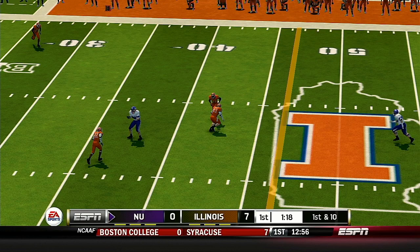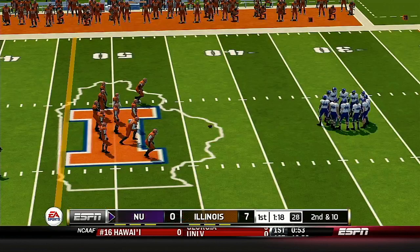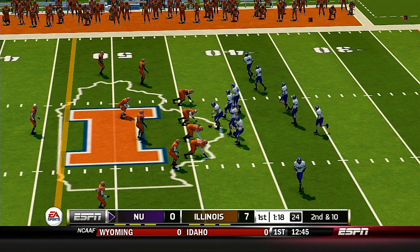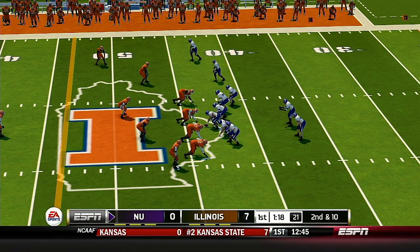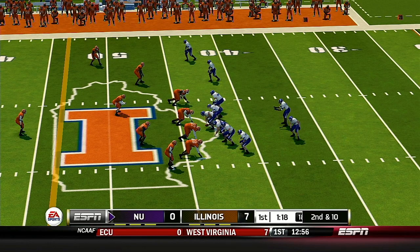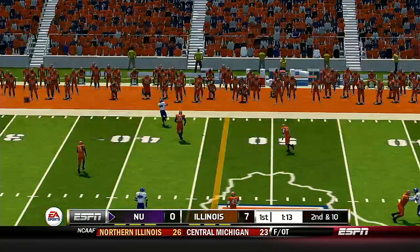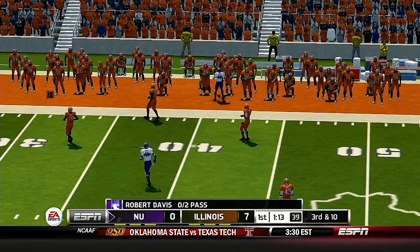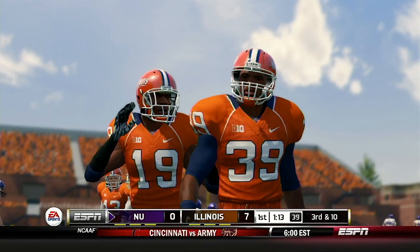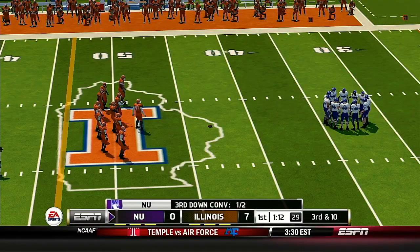Quick throw, almost intercepted. You never know what will happen when the ball ricochets like that. Good effort by the defender. From their own 43-yard line, it's second down. Incomplete. Too bad that'll go down as an incompletion because he made a really great play on the ball to make the catch.